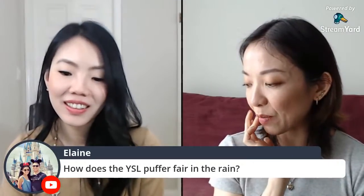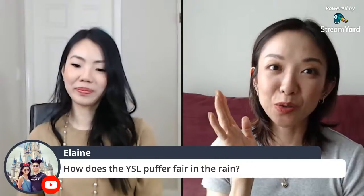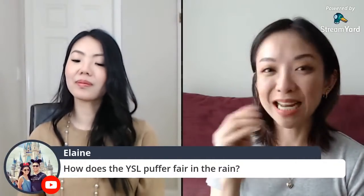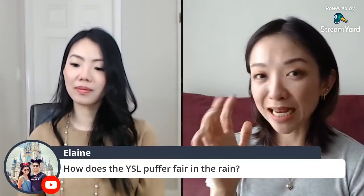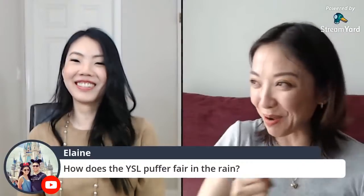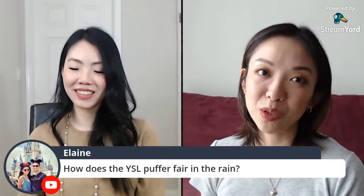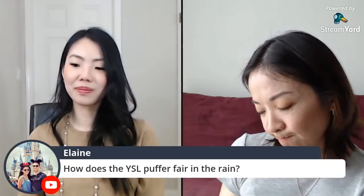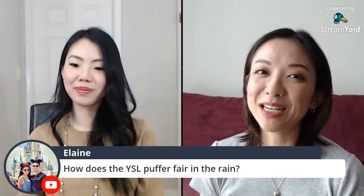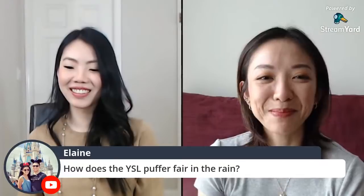I think with any bag, if you're caught in the rain with leather, you need to immediately wipe it down. Doesn't have to be the puffer bag, but any bag. Take your shirt, rub it quickly, because you don't want water to absorb into the leather. Yeah. But I will let you all know when I get caught in the rain. It will happen because I live in Singapore. It rains all the time.